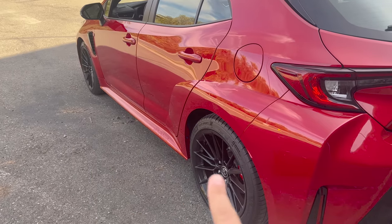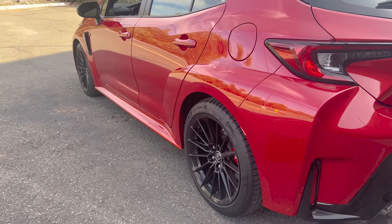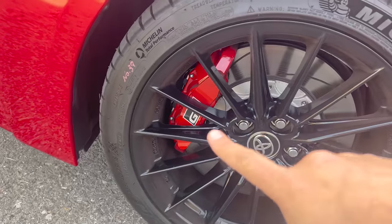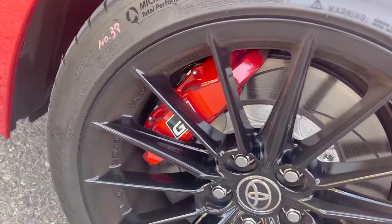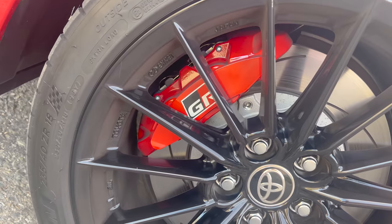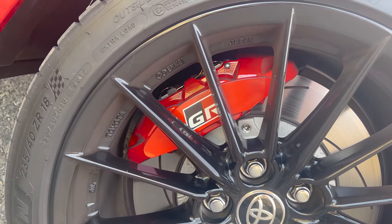Those rocker panels look great, a perfect complement to these flared fenders. Now, on the side, you can also see the brake calipers, red calipers for the GR Corolla, and they also have the GR logo on them to leave no doubt at all that this is the special performance model. But beyond that, there are a lot of other cool exterior items on this car.